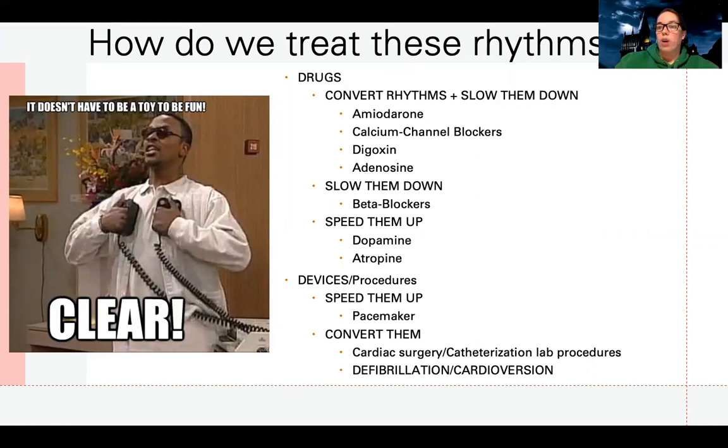When we're talking about drugs, there are a couple of different things that these dysrhythmia drugs can help with. Some dysrhythmia drugs can help to convert them, which means it's going to get me back to normal, because that's my goal, of course. At the end of the day, I want a normal rhythm. So some drugs convert them, and the ones that convert them also help to slow them down. I'm talking about amiodarone, calcium channel blockers, digoxin, adenosine. All of these help to convert and slow down rhythms.